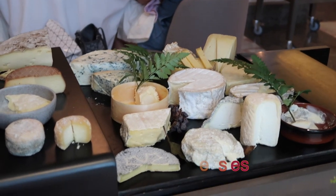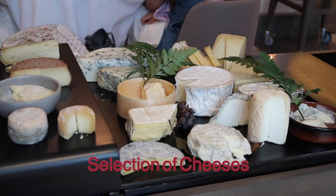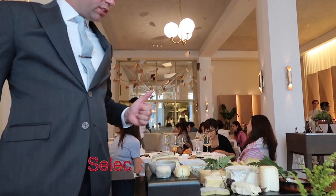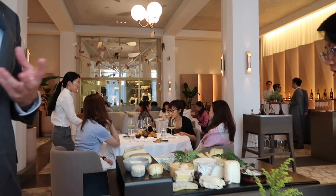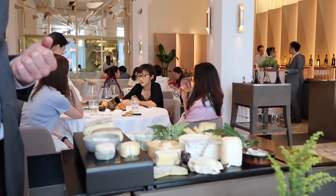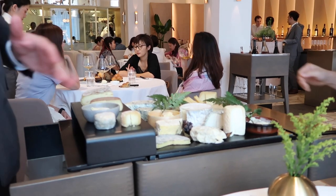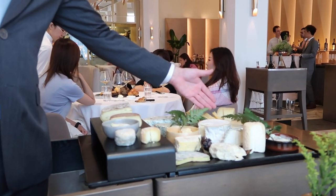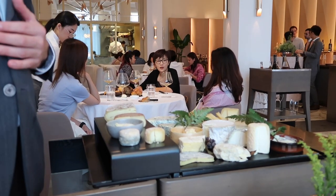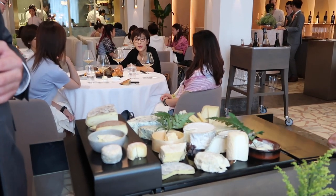So one selection, you can pick four cheeses on a trolley. Hard cheese at the back and blue cheese. So any particular flavors that you like? I'll have the blue cheese. And what kind of cheese? Over here, actually it's one of my favorites, it's a Comté, which has been aged for 36 months. Beautiful flavors. You can have that.